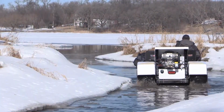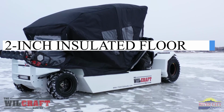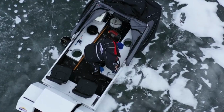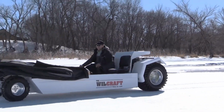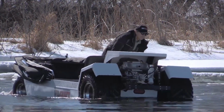It is more than just a means of transport to a fishing hole. The canvas enclosure and 2-inch insulated floor are designed to keep the occupants warm and dry. Buckets with rubber gadgets seal the fishing hole, and tires are inflated to provide flotation. The vehicle offers great mobility, comfort, and safety. We can even use it as a rescue vehicle.